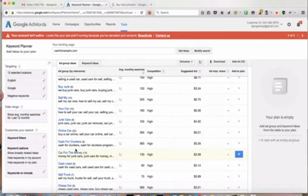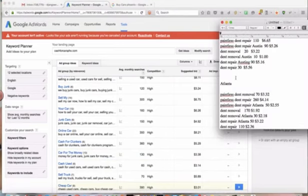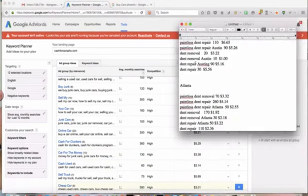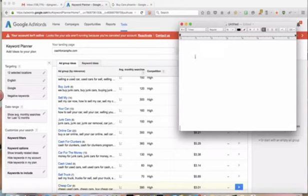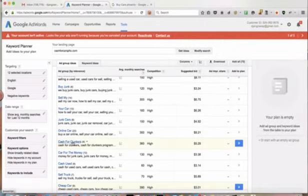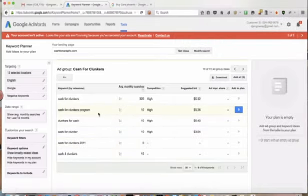So I'm going to get out a fresh text sheet here, and I'll just actually delete this. We'll just start working on this one downward, and I'll start getting some of these keywords down. And we may have started with cash for cars. We may end up finding out that cash for clunker cars is better for junk cars. So let's take a look at this AdWord group. We have 6 in here. Cash for clunkers. I kind of like that.